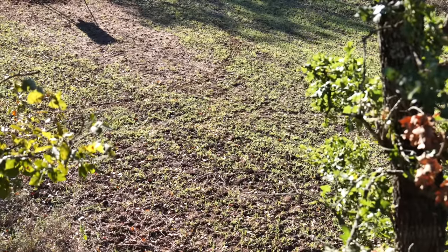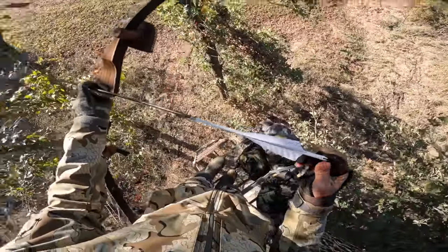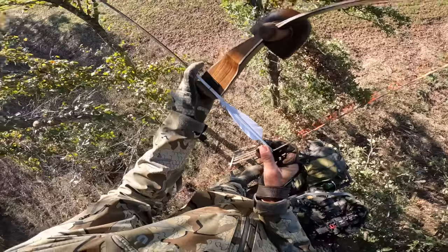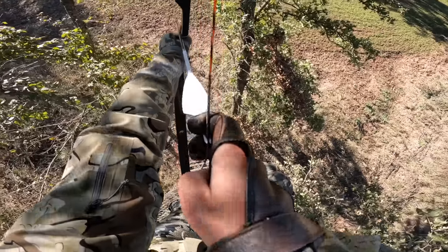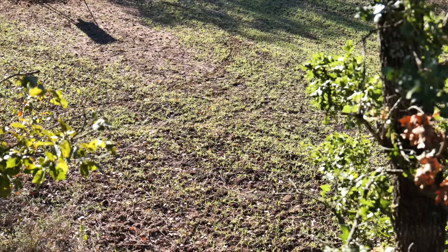I'm actually gonna shoot another one. This angle is crazy. That's what's getting me. Oh my gosh, it is not making sense to me.